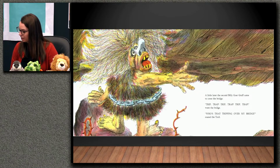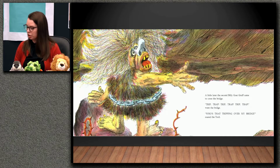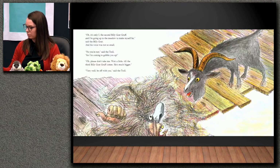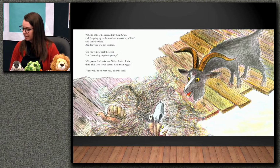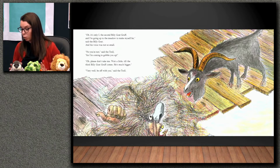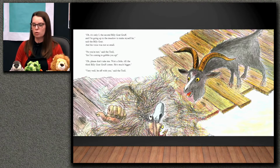A little later, the second billy goat Gruff came to cross the bridge. Trip, trap, went the bridge. "Who's that tripping over my bridge?" roared the troll. "Oh, it is only I, the second billy goat Gruff, and I'm going up to the meadow to make myself fat," said the billy goat, and his voice was not so small. "No, you're not," said the troll, "for I'm coming to gobble you up." "Oh, please don't take me. Wait a little till the third billy goat Gruff comes. He's much bigger." "Very well, be off with you," said the troll.